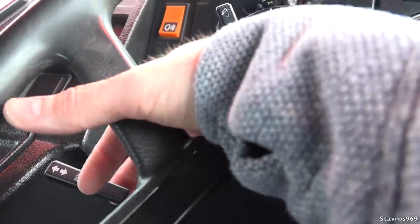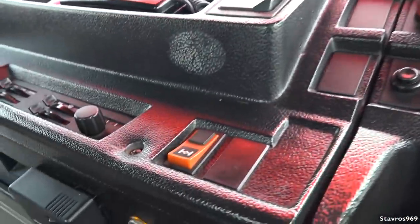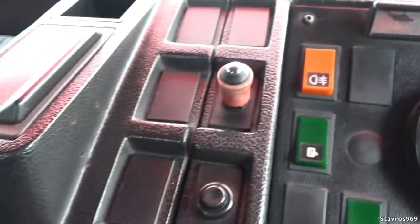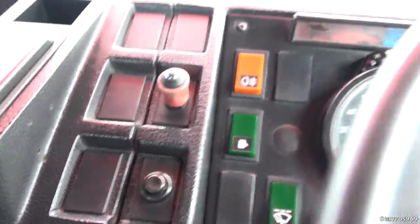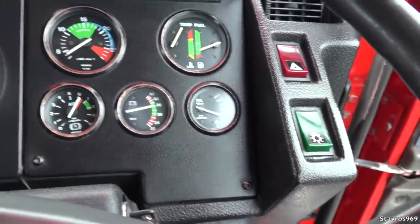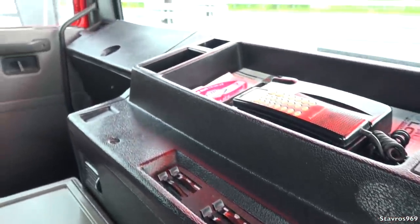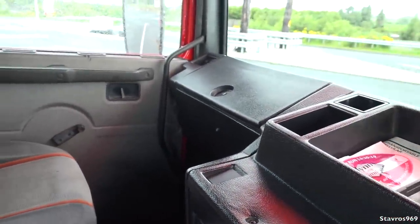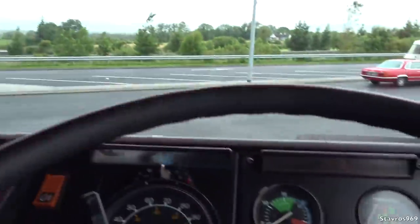Let's knock off the lights here. And your diff lock switch, heated mirror, fog lights, windscreen washers, and yeah, more lights in your hazard switch. And that would have been where all your fuses are, of course. Very, very good. I think it's time, guys, to take it out for a drive.